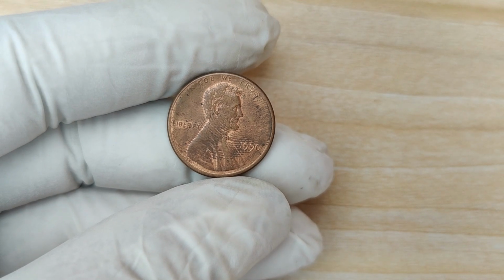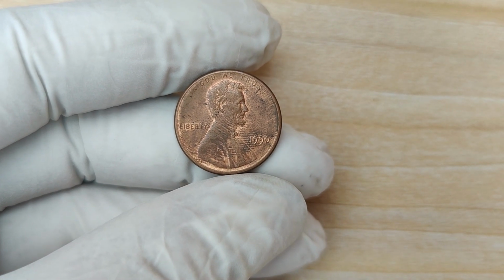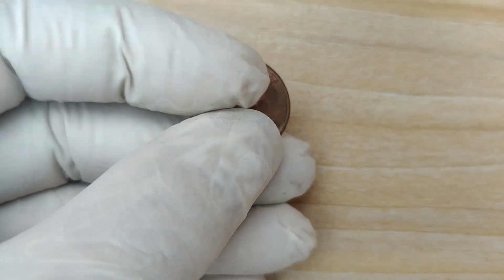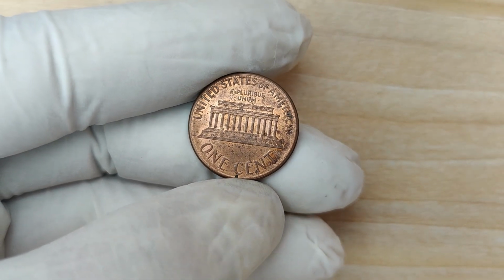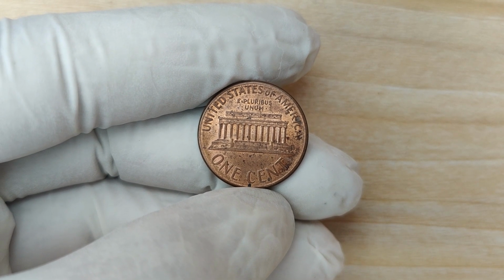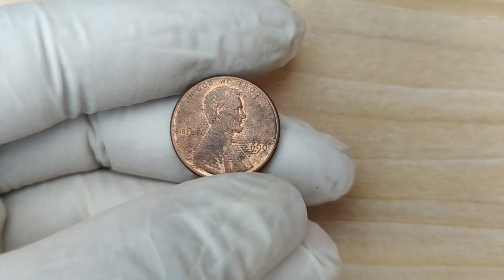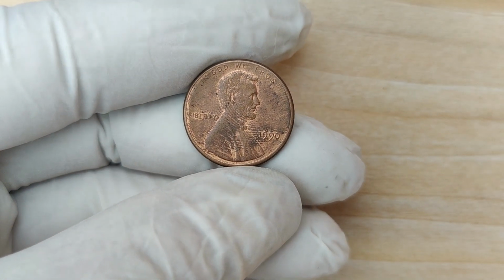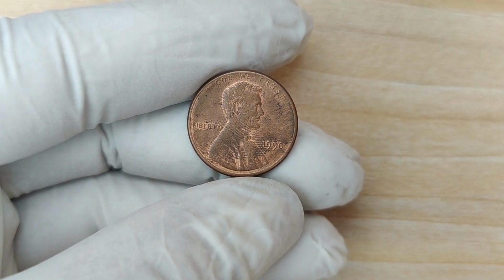We're diving into the world of coin collecting and the surprising hidden value in what you may think is just a regular penny. That's right. There's a specific 1990 Lincoln penny that collectors are going wild over, and believe it or not, it's worth a jaw-dropping, wait for it, $36.40 million. So, what's so special about this coin? How can you spot one yourself? And, could you be holding one right now?